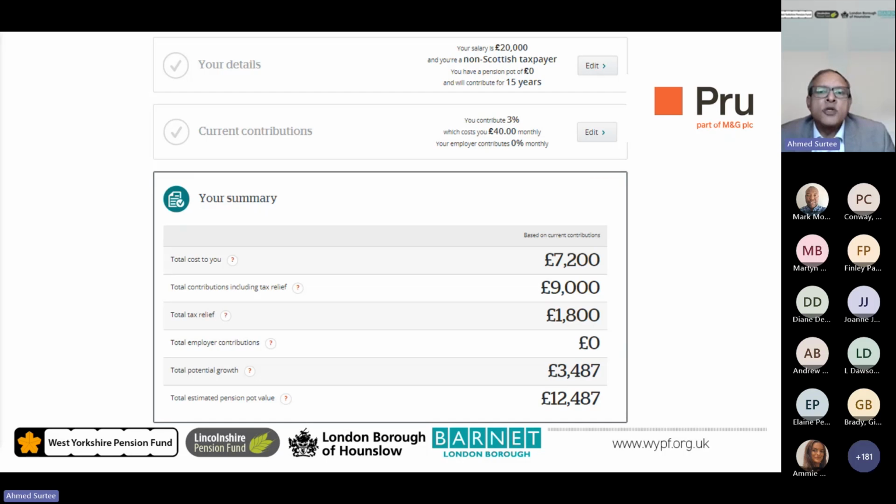The next part is the total actual amount that goes into the pension pot on your contributions, and this actually amounts to £9,000. So this demonstrates the amount of tax relief that you receive on your total contributions of £9,000. Because of the tax relief that is applied to the £7,200 you've contributed, this has only cost you £7,200 in actuality. What this means is you have received £1,800 of tax savings, as it shows on the box there.